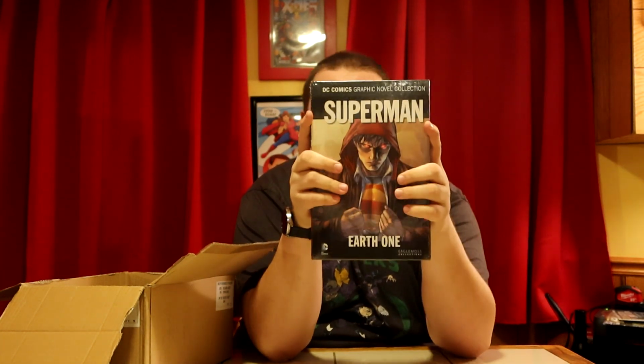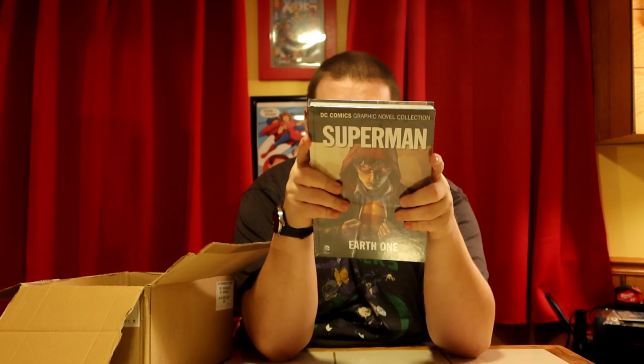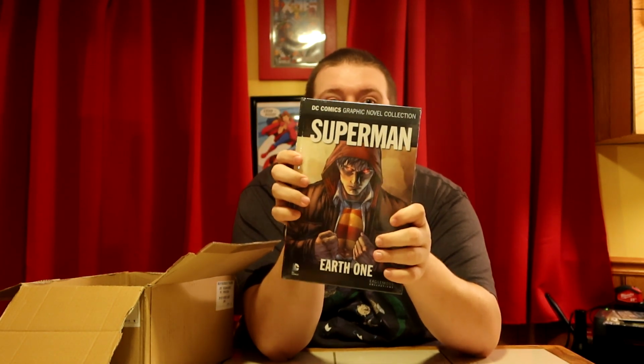Doesn't have a price on it anywhere. There's no barcode or anything on it to tell me. I'll try to look it up real quick just to kind of get an idea of what this one costs. But usually, in my experience, hardbacks are usually $30 or more, because they're hardbacks. So we'll be back in just a minute.